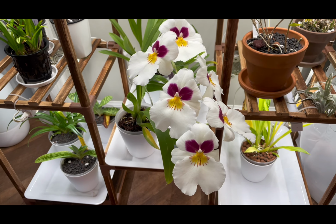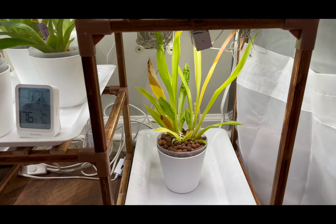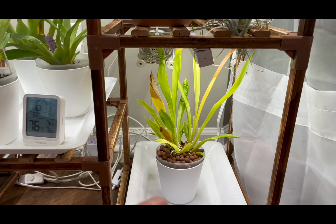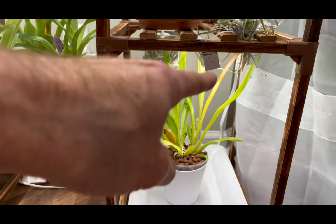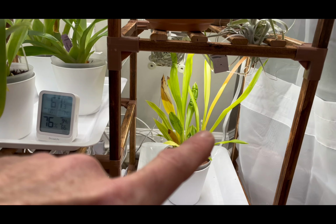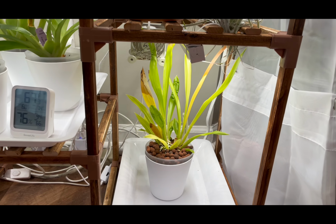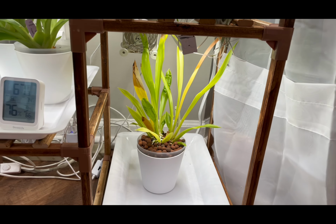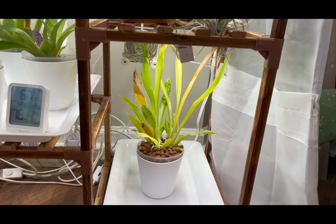My Cochleanthes orchid is not doing the hottest. She's got some leaves that are senescing. This leaf should not be. These ones are older, they're on older growths, but this one should not be. So I think this is her reaction to being recently transplanted into leca and self-watering. I've also noticed that the tips of her leaves are touching the grow lights now.